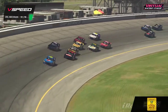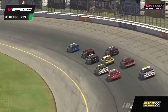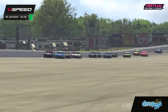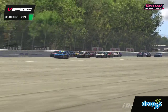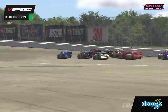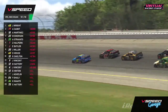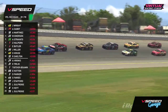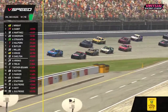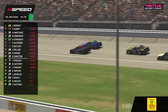The 77 car, though, not able to get around the 18 just yet. Now, I think out of turn number 2, he should be able to slide up in front, and he does. Behind him, side by side, it is the 18 of Martinez and the 22 of Mark Emerson. And Jeff Wright with not a lot of drafting help, or none really. He's actually falling back into the clutches of Cabot. As the 77 looks to the outside, trying to find a way around, tries to go down low. Now he gets to the inside, down across the start-finish line. It is side by side, neck and neck.